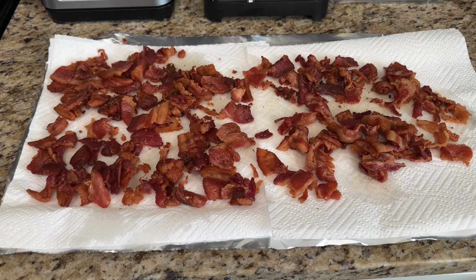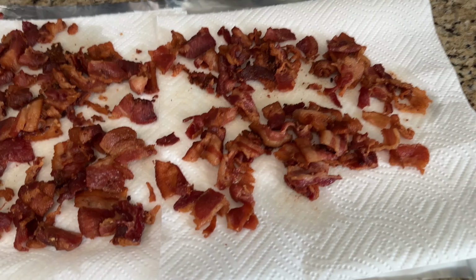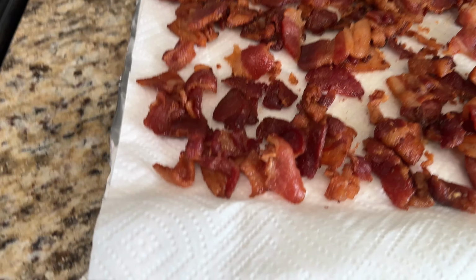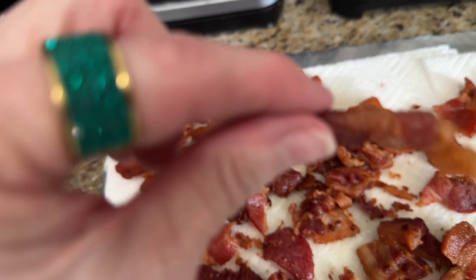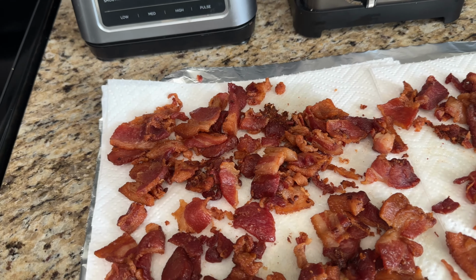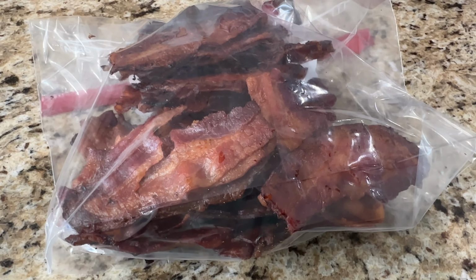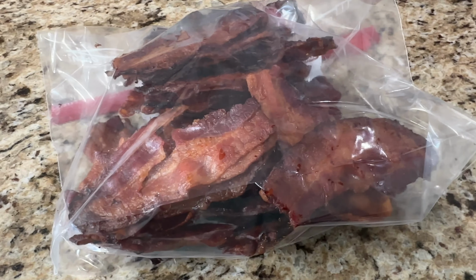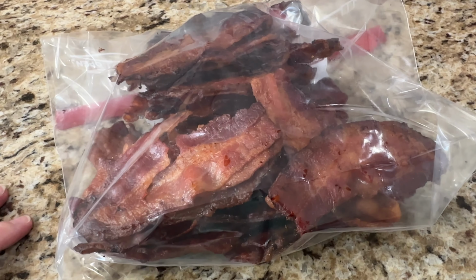Bacon pieces are done and draining, and they'll go in a Ziploc bag. So they're all different sizes. Like this one is pretty thick, but it's good. And there's the 2 pounds of bacon that I cooked in the oven. I folded it all over when I cooked it. So good.